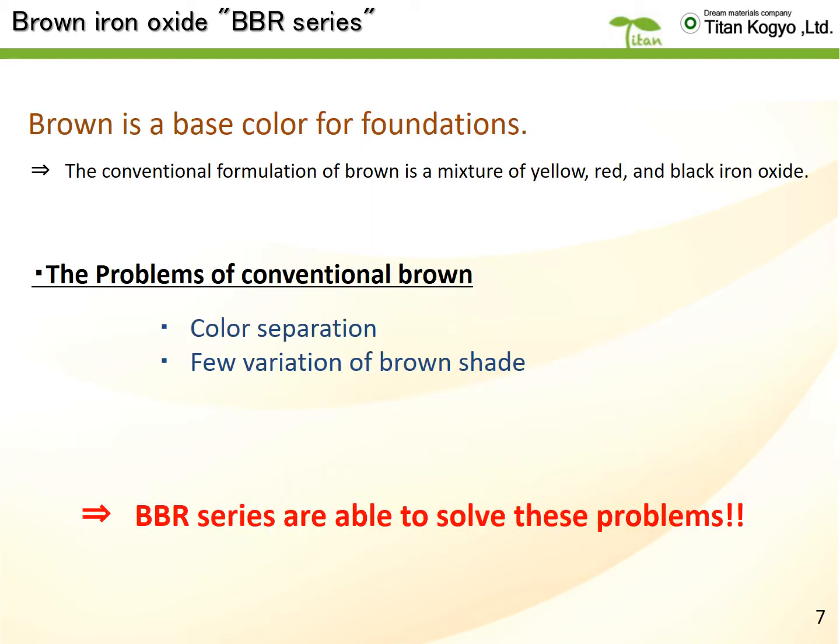Brown is a base color for foundations. The conventional formulation of brown is a mixture of yellow, red, and black iron oxide. But there are 2 major problems: color separation and few variation of brown shade. BBR series are able to solve these problems.